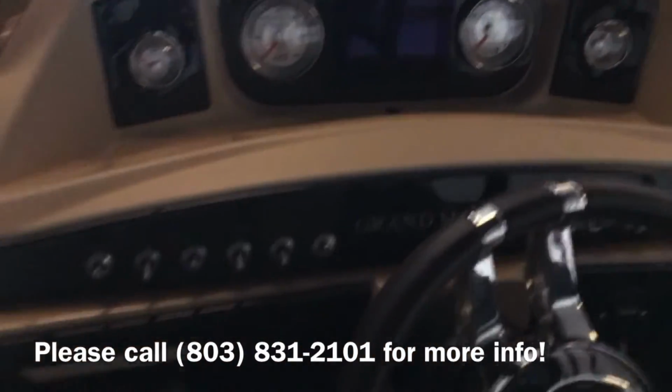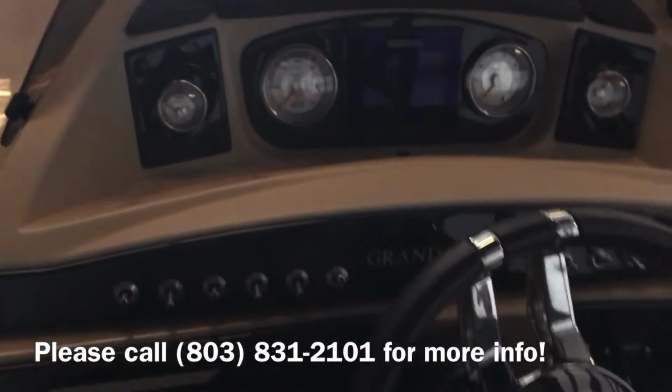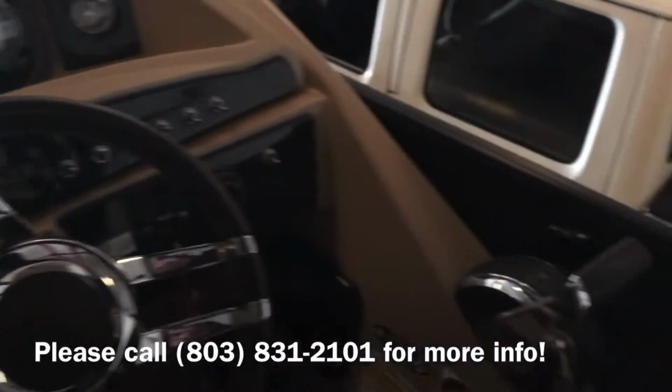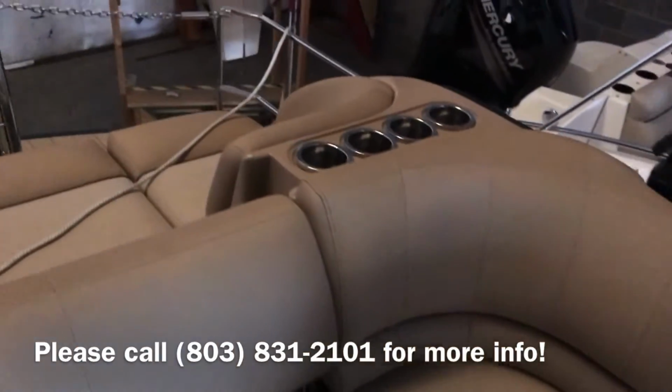Picture of the helm back here. We got full gauges, stereo, glove box. This has digital throttle also. Great swim pad in the back, plenty of cup holders.